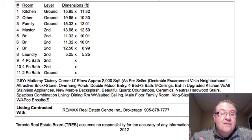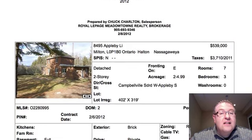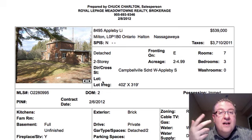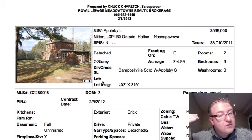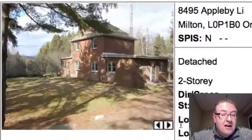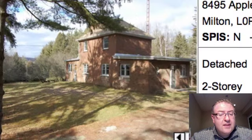Quartz countertops, 9-foot ceilings. Sounds like a nice place. I don't know if 519 is really going to get them. We haven't seen. The highest model we've ever seen for that has been at 509. And we're talking custom doors. Outstanding. Okay, so these guys really have to be playing big to get that money. Appleby is at 539, and it's 402 by 319.